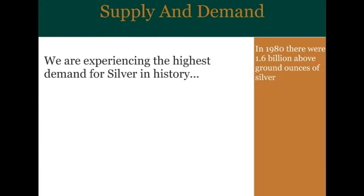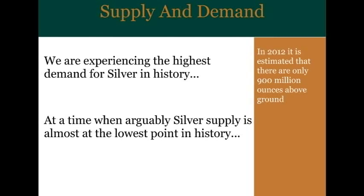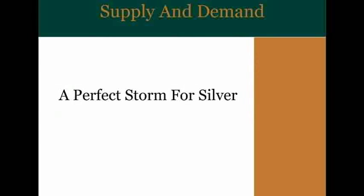Inelasticity. It's another reason why you should own silver today. And again, highest demand in history, lowest amount of supply. I cannot convey how important that is to see that on the chart crossing over. It is an important part of why you should be owning silver right now.